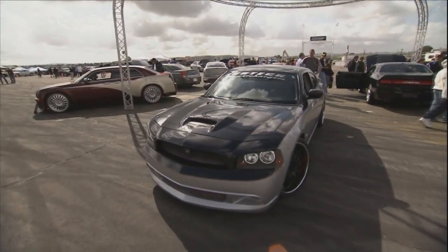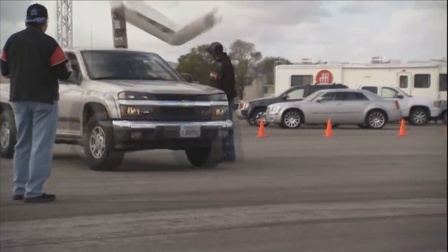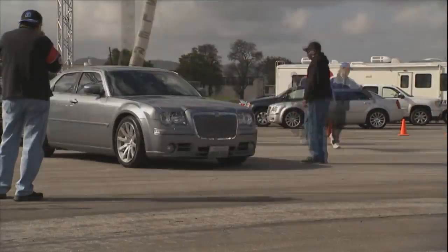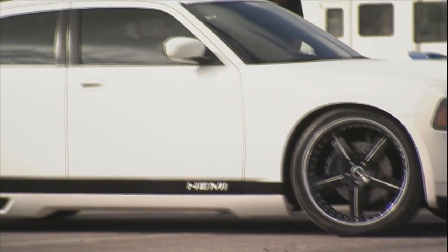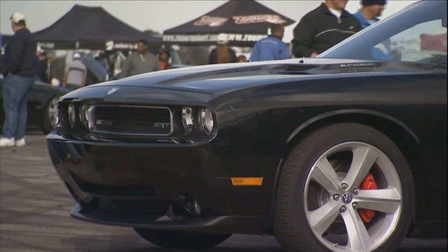This event is pure MOPAR mania. Everywhere you look, you see fast-moving, eye-catching rides. Many are here to see the Charger. Luckily, the build was finished in time. We made it. I haven't slept all night, but we made it here, and we're gonna reveal the car, and it's gonna be great, so let's get to it.